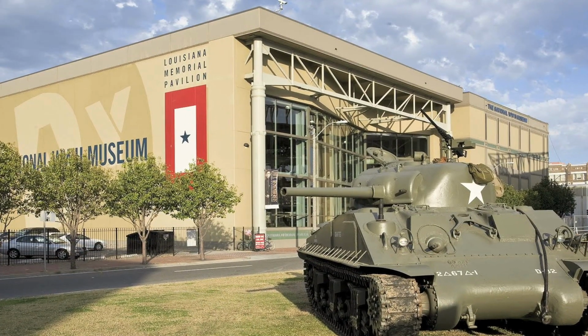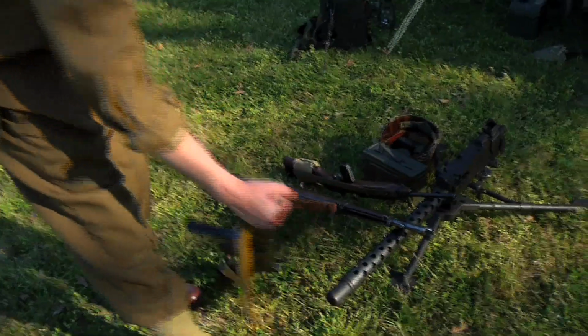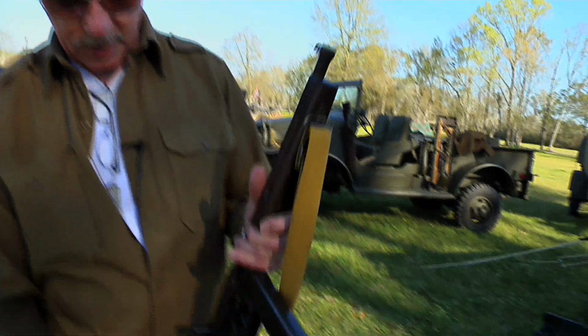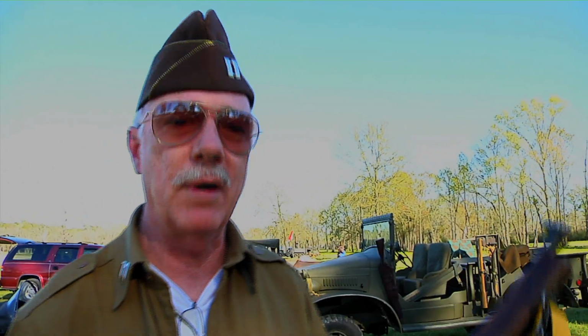And everything that we have with us is authentic. All the vehicles run, they're all perfectly restored. All the weapons that we have are real. For example, this is a 1942 M1A1 Thompson machine gun. In 1942, this gun cost $150. Today, you can't touch it for anything less than 20 grand.